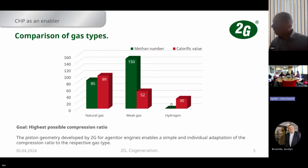It's a different sort of reaction. So that's one of the issues with hydrogen. It's highly reactive. And then we have that one in the middle, which will probably be biogas. That's got a higher methane number, because that's even less susceptible to detonation. So that's really all that's shown there.